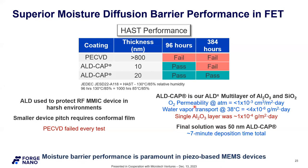Again, this is in the context of multi-layers or nanolaminate films. I have oxygen and water vapor transport numbers here at the bottom. I want to point your attention to the difference between the nanolaminate and just a single layer of alumina. The water vapor transport rate is almost two orders of magnitude better for the nanolaminate than for just the single layer of alumina. I really want to point out that for MEMS devices, moisture barriers are quite critical for quite a few things. I'll talk about moisture barriers in a different context a little bit later, but this is a great gateway for MEMS.